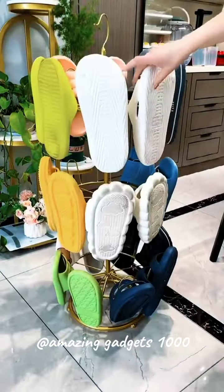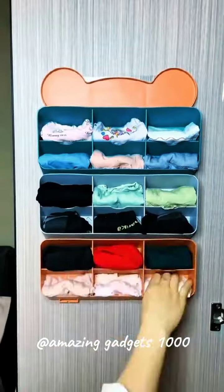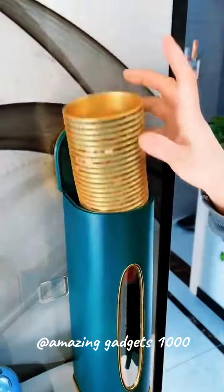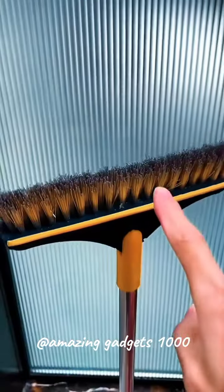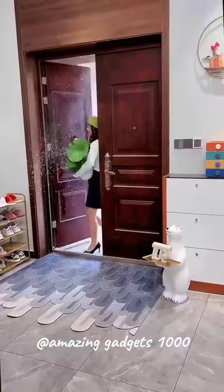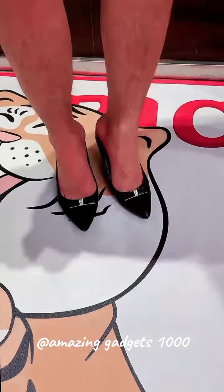This is a small shelf you can use for your sandals, and we've got this one. This is a mop you can use for cleaning windows and doors. You can also use it for the floor. This is another apartment.